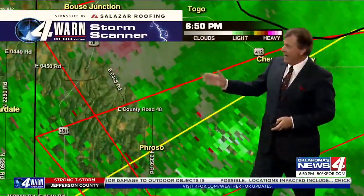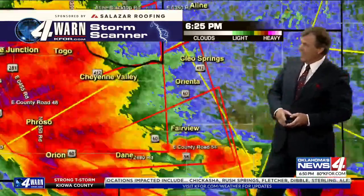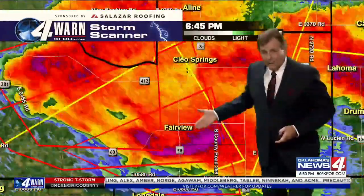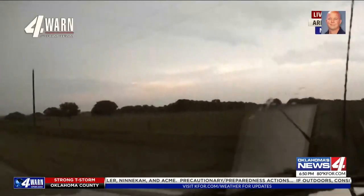And this is out here by Bouse Junction, west of Clio Springs and Oriena, and near Cheyenne Valley in the river right there. And there's the activity near Fairview. Let's go back over to Eric Dixon with that ongoing hook. That'll go into a more favorable environment over there toward Ames and Ringwood. Go ahead.